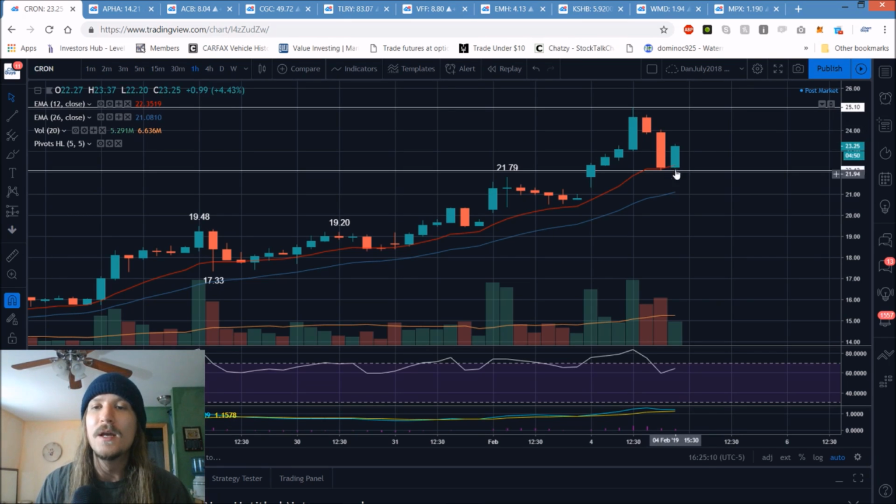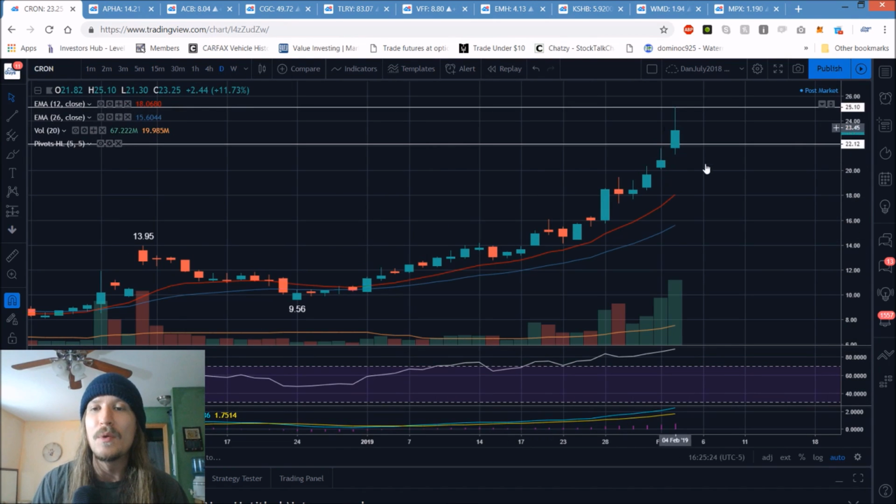Scenario number 3, we start with an hourly lower high being set at whatever point, and then we drop down and break the low of the afternoon consolidation of 22.12. That's the indication that says daily consolidation is coming, and then we would zoom out to the daily time frame and look for a higher low to form anywhere above 1546, the last daily higher low.